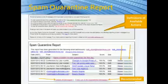I would always use that one, because if you click on Release, it's going to take you into your Spam Quarantine tab, into this message only. If you click on this, it takes you into your control console, and you'll see all these emails that have been quarantined, and you can deal with them all at one time or one at a time should you choose. So I always recommend use your View List of all quarantine messages.